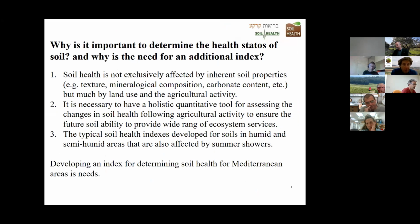So soil is not exclusively affected by the inherent soil properties such as soil texture, or mineralogical composition, component content, etc. But it is much affected by land use and agricultural activity. It is necessary to have a holistic and quantitative tool to assess the changes in soil health following the agricultural activity, to ensure fertile soil ability to provide a wide range of ecosystem services for us and for the next generation.